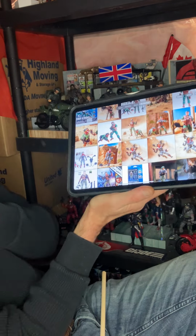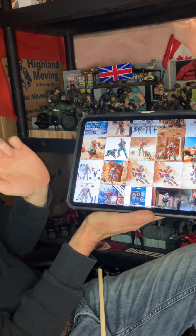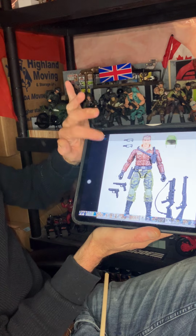That's as far as I see it with that particular figure, but I'm still gonna get it because I want my Dreadnoughts complete. Coming soon, the ones that I am excited about were the pre-orders. You heard me talk about it, guys.